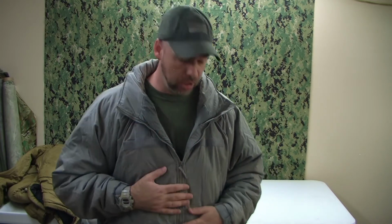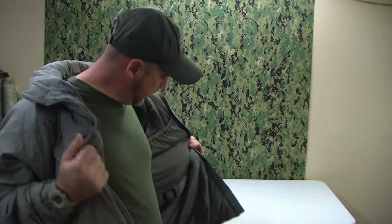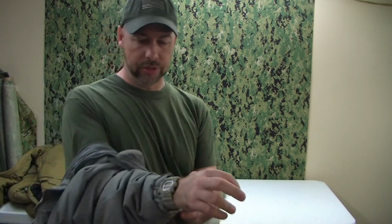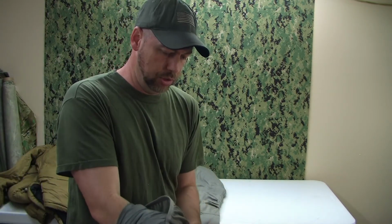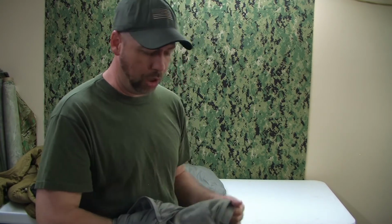This jacket is ridiculously comfortable and it's ridiculously warm. And I'm actually going to unzip it because I'm getting hot just standing here talking to you. If you take this jacket just in cold weather, if you need to be up doing stuff, over whatever other layers you want to put underneath it, you can stay really, really warm in really, really cold weather. I've got to take this thing off because I'm going to roast in it. It's too hot to wear right now. If I can keep from getting caught on my watch. There we go.